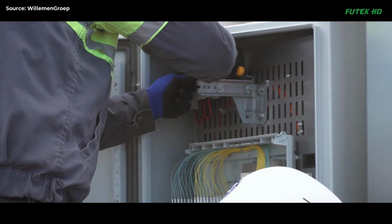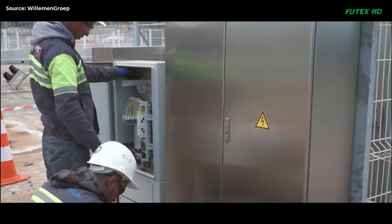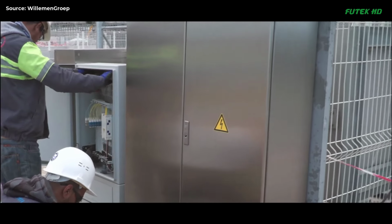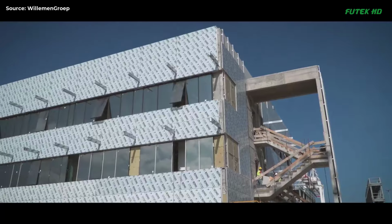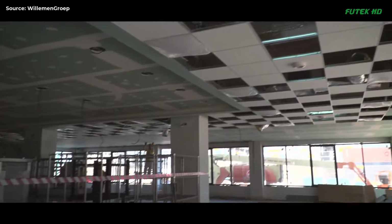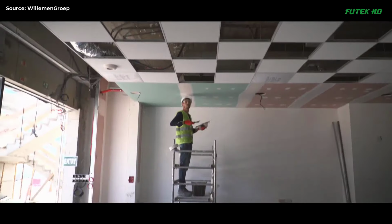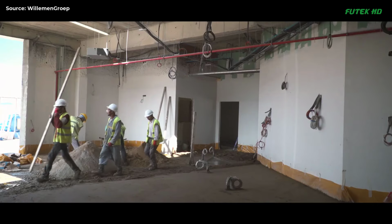An extensive double fiber optic network was installed to connect the control rooms to each individual equipment item on the terminal. All cranes, cameras, gates, power stations, and auxiliary installations were monitored through this network. To guide traffic within the operational terminal, over 30 kilometers of markings were painted on the pavement.